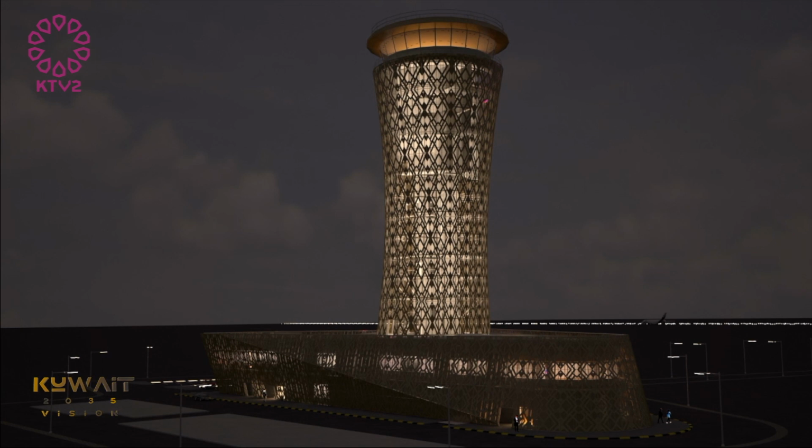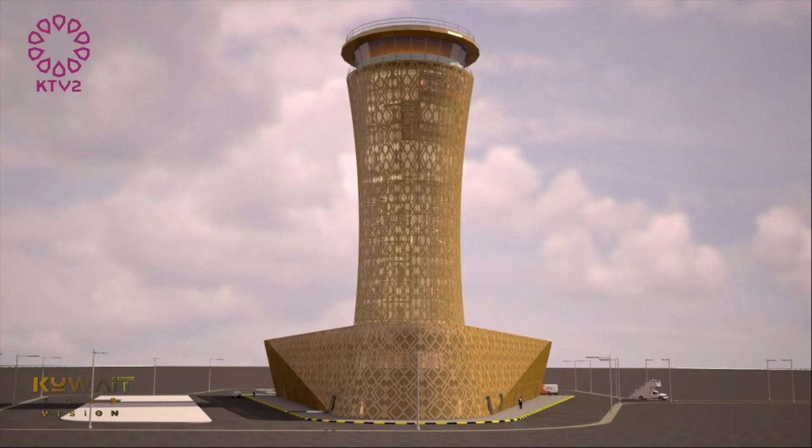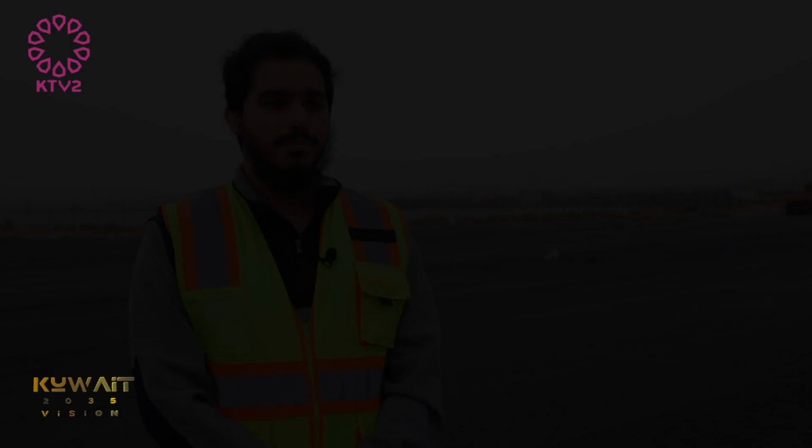At the moment, the tower is 81% completed and is expected to be done by the second quarter of the year 2022. The old tower will still be operated to control the east runway, while the new tower will control the center and the new west runway. Primarily, the project would elevate Kuwait International Airport into a better position to embrace the forecasted traffic in accordance with DGCA's master plan.